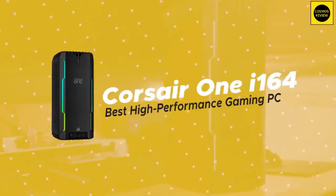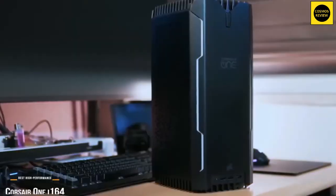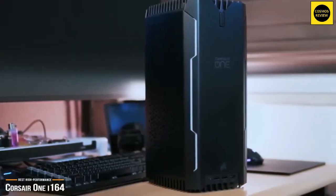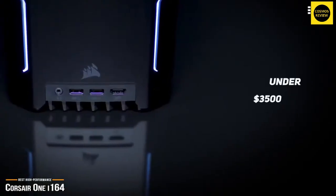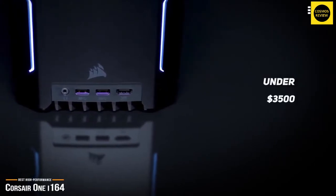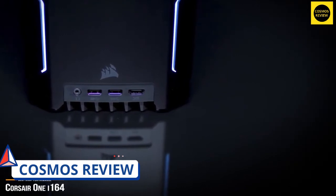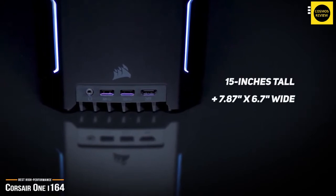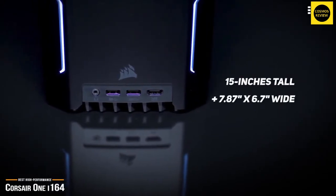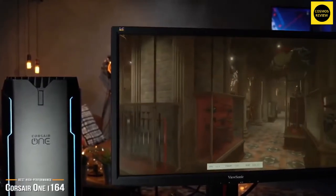The final PC we're looking at today is the Corsair One i164, our choice for best high-performance gaming PC. If you're looking for a high-performance gaming PC and money isn't an issue, then priced under $3,500, the Corsair One i164 is an ultimate gaming PC that would satisfy any hardcore gamer. At just 15 inches tall and an impressive 7.87 inches by 6.79 inches wide, the Corsair One i164 is hands down one of the smallest footprint builds you'll find.